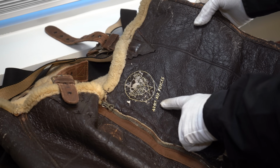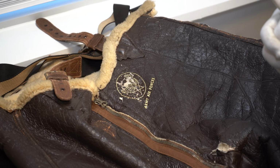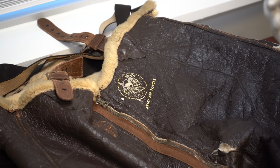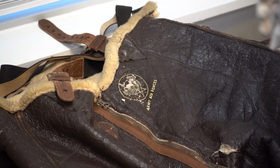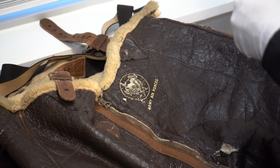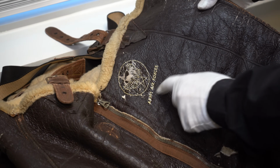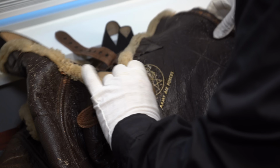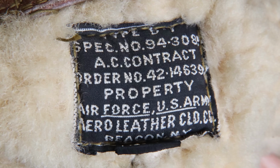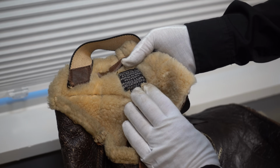And here's how you know this is original from World War II. You can see Army Air Forces, which was exclusively used in World War II, because right after World War II ended, the Air Force went out on its own and is now just the Air Force. But during World War II, the Air Force was part of the Army. You can see that also in this tag. You can see property, Air Force, U.S. Army. So this is from probably 1943, 1944.